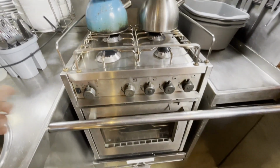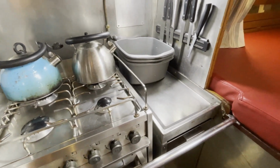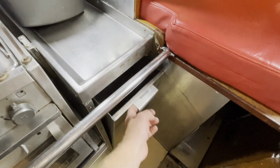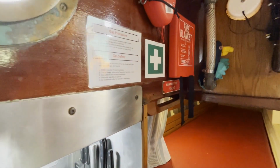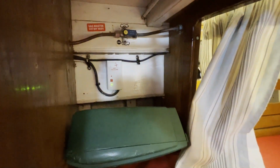This is a GN Spas stove, four burner, top quality stove. Here's the rubbish bin. And again, being coded, she's got all the usual safety gear, gas alarms, and their shut off valves.